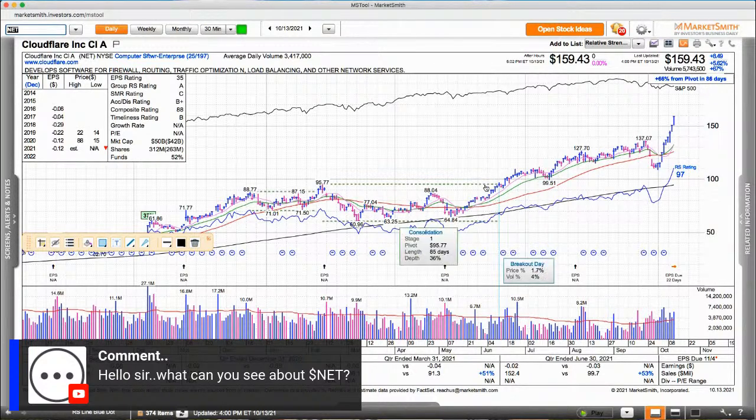Really, the buy point here on the consolidation is 95.77 on a first stage consolidation, that's a very strong one. As you can see, it's just gone up from there and it hasn't looked back. If you were to buy Cloudflare in early June, I think you would have done extremely well. I knew about this one and I didn't do it. I should have.